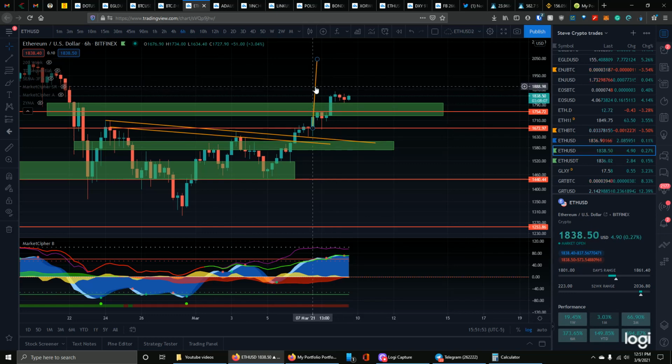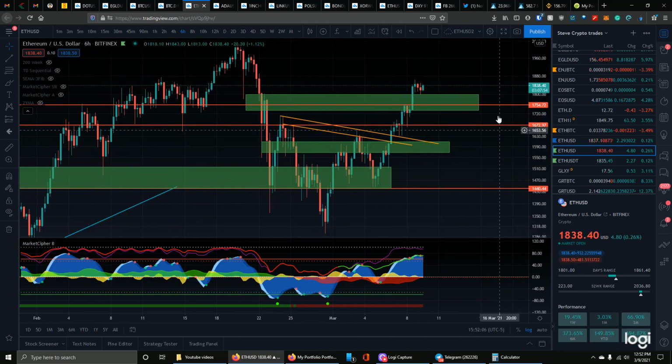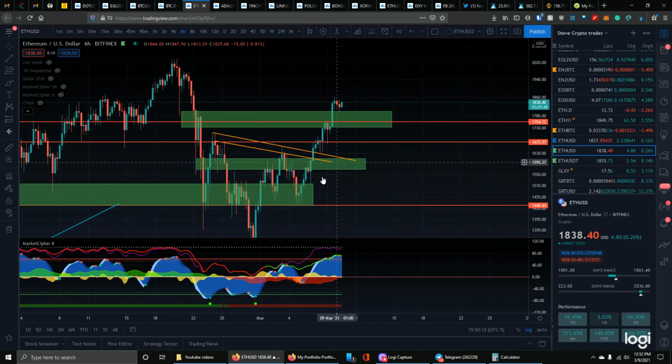I'll get rid of this because I went over it in the last video. This is our projected move from this inverse head and shoulders. That would put us roughly at about 2037, so making new all-time highs again. But yeah, looking really strong here. I've had this support zone since it was resistance, all the way down here. And look at this, we came back, perfectly touched it, and let's see if we get some continuation here.